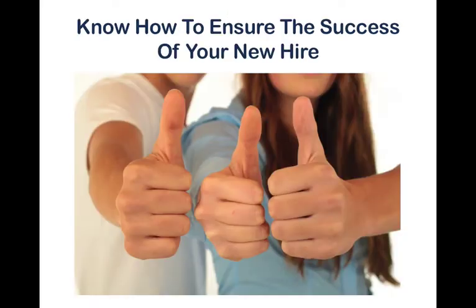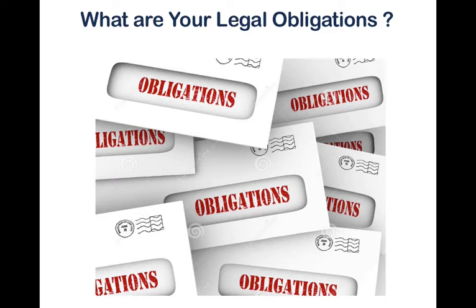Maximize new hire investment by being clear and realistic about the tasks, job responsibilities, reporting relationships, environment, and culture to ensure alignment of expectations. Provide adequate orientation and training, and check in regularly with the new hire to ensure all is going well. Now that we have walked through the 5 steps of a successful hiring strategy, let's take a brief look at your legal obligations as an employer.